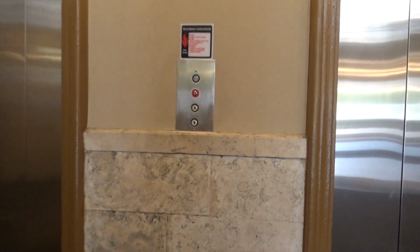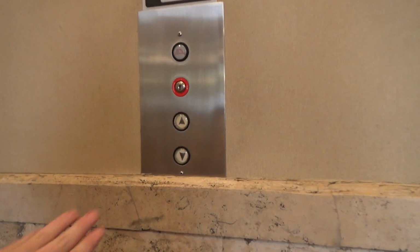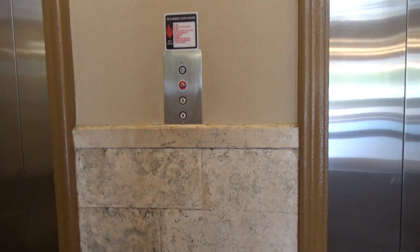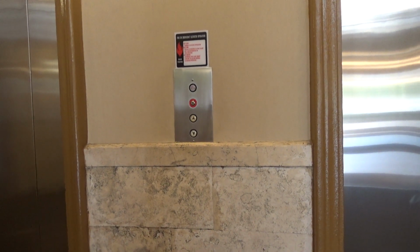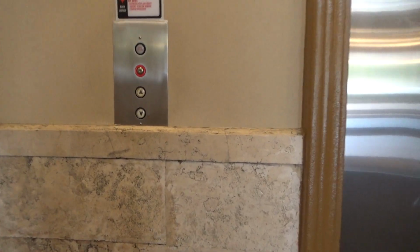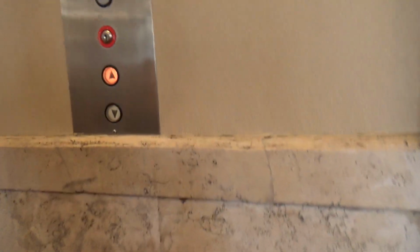These are the elevators here at the Hampton Inn & Suites here in downtown Montgomery, Alabama. You might press the up button. I must have pushed the up button. There we go.